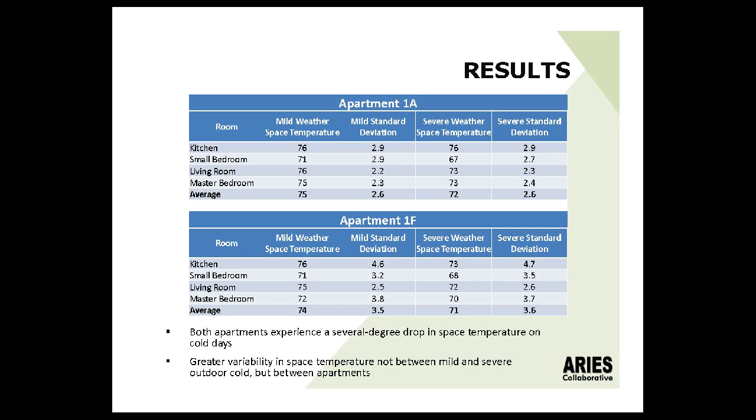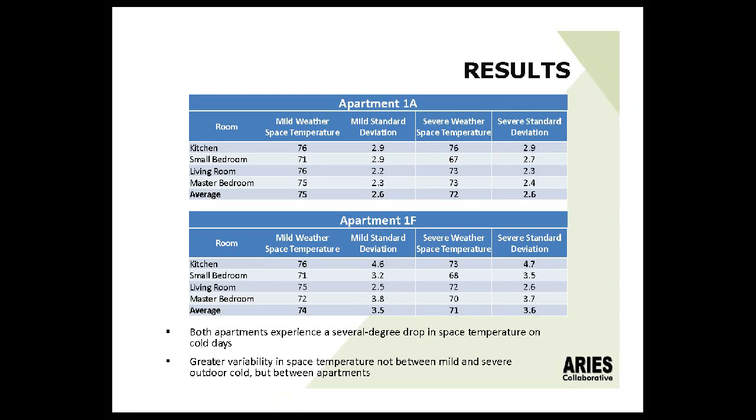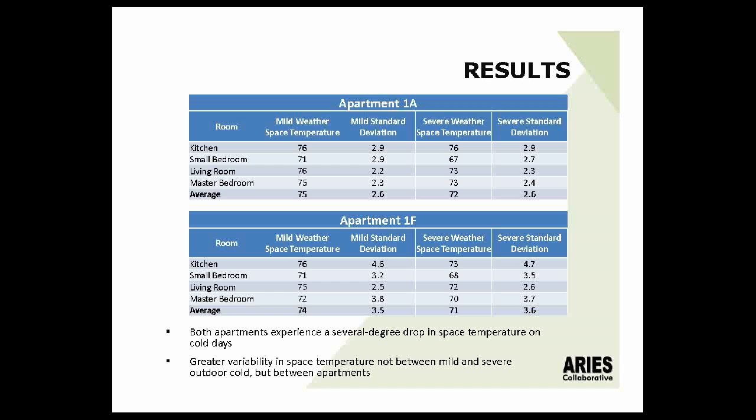So these temperatures show average post-TRV installation space temperatures that occurred when outdoor temperatures were relatively mild, between 35 and 50 degrees here, and when they were severe, between 10 and 25 degrees Fahrenheit, alongside the standard deviation for each of those subsets. What we were looking for was to see if space temperature swings would be greater in one case or the other, due to TRV performance. But what we might be seeing here is that the slope of the outdoor reset boiler control wasn't matching the rate of heat loss experienced by the building in mild and severe cold.